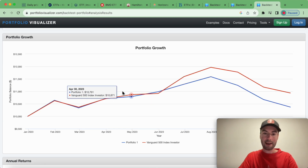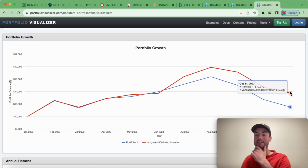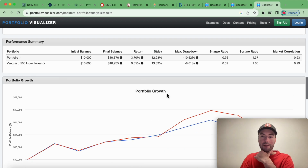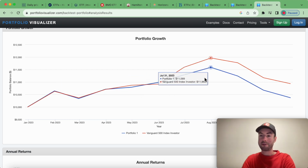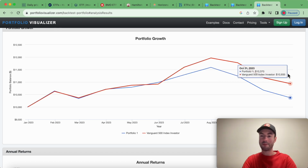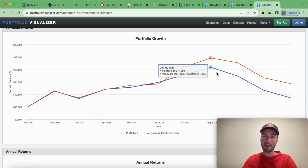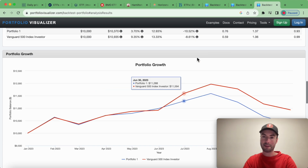We can see that if we don't reinvest the dividends. This orange line is just a Vanguard 500 index investor. This is someone who maybe is more focused on the S&P 500. Maybe there's some other funds in there, but more passive in nature. No covered calls whatsoever on that portfolio. So on just price alone, without reinvesting the dividends, this portfolio does trail behind the index investor.